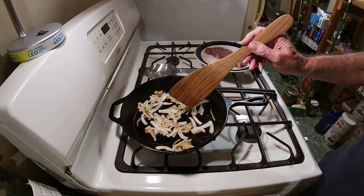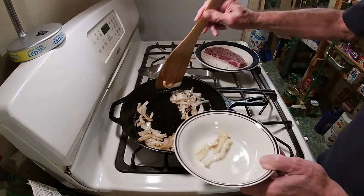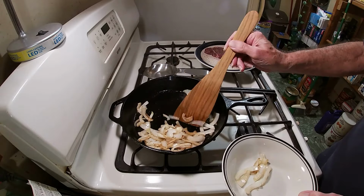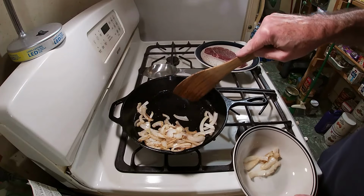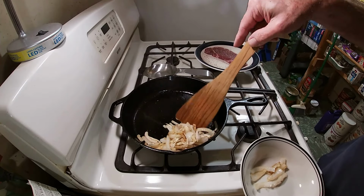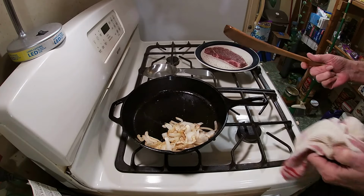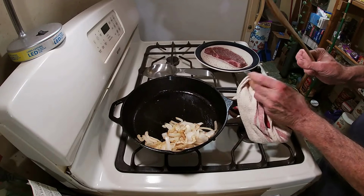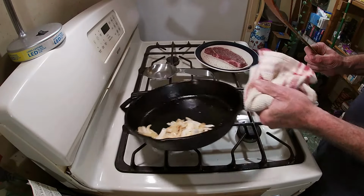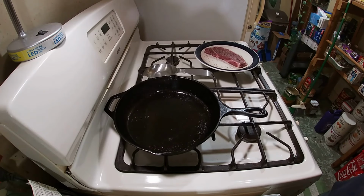And that's about where I like them for right now. So we're just going to get them on out. And I can tell we're going to have to lift this pan to get them out. So y'all wait right here, because I got to remove the onion to get on with the steak. So we got the onion out, but now that sesame seed oil that remains is all infused with that goodness from the sesame seed oil.